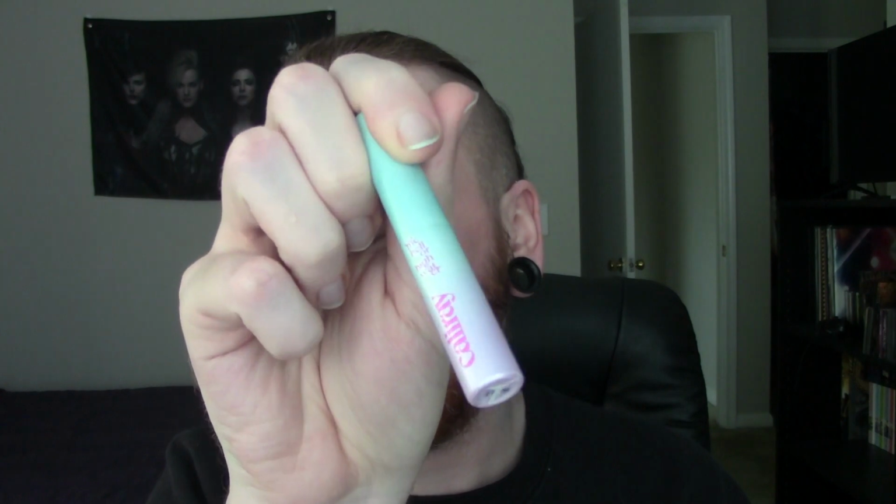Next, I have a little mini mascara, the Cali Ray Come Hell or High Water mascara. I got this in gratis, and I do like it. It's a really nice little mascara. Great wear time on it, lovely wear time.